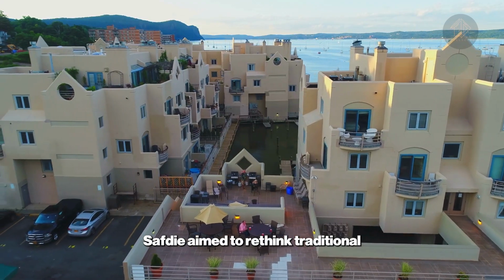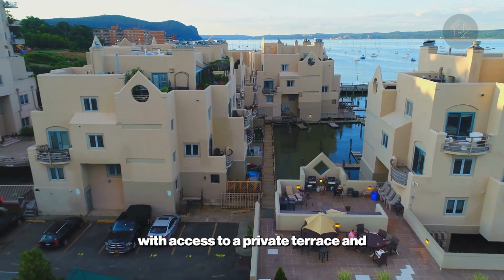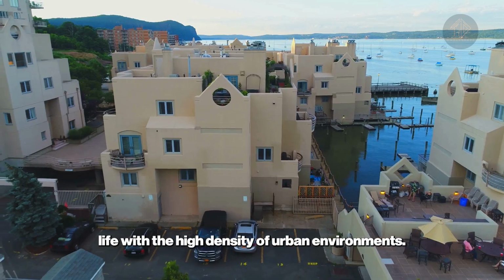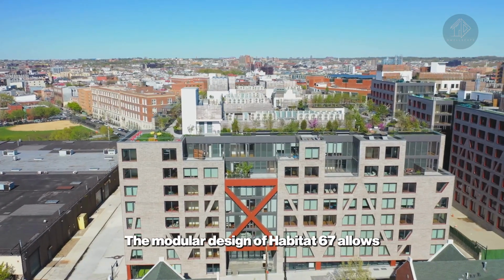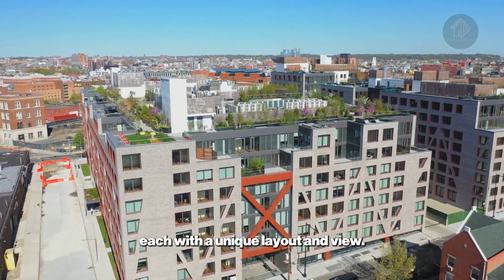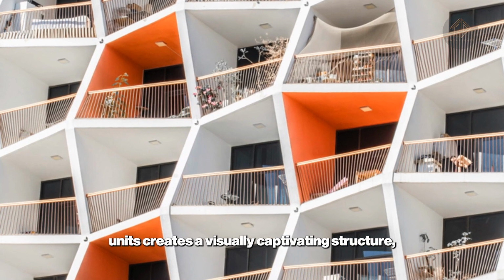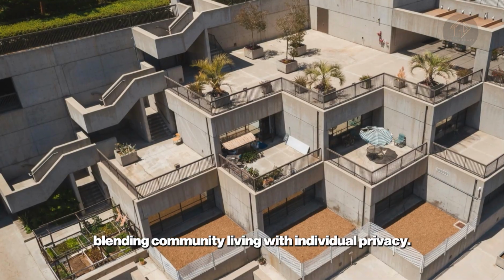Safdie aimed to rethink traditional apartment living by providing each unit with access to a private terrace and outdoor space, effectively merging the perks of suburban life with the high density of urban environments. The modular design of Habitat 67 allows for various configurations of apartments, each with a unique layout and view. The seemingly random arrangement of these units creates a visually captivating structure, blending community living with individual privacy.